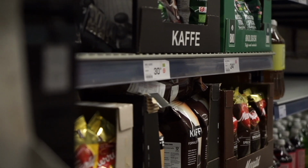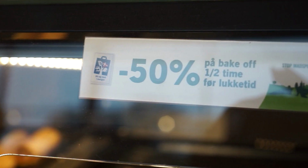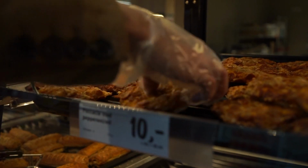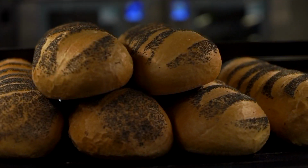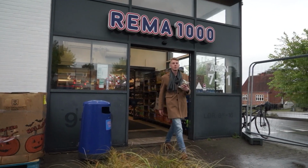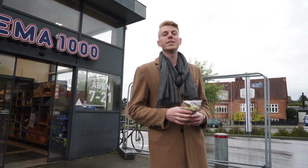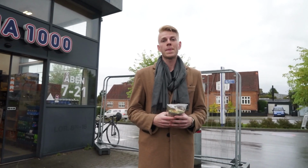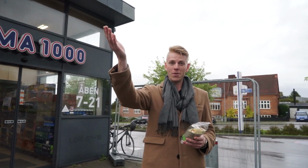Rema was the winner. And also one cool thing to remember is that all the bakery within the last 30 minutes of the closing time are on a discount for half the price. And it's both in Lidl and in Rema, so you can save some money on the bakery. Rema and Lidl are doing the 30-minute policy with the bread for a very good reason, and that is to fight food waste.